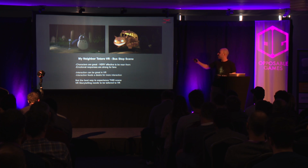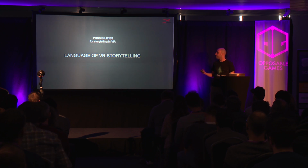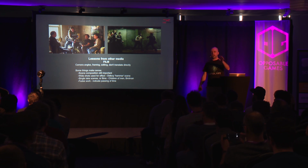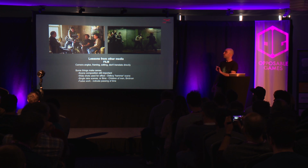Taking a film and just copying it and sticking you in VR, it's not going to work. You have to do it kind of for VR. So, the language of VR storytelling. What can we learn from film? Well, camera angles, the editing and all that sort of stuff. It doesn't translate directly. Some stuff we can do. We can cut, we can fade, some things like that, but they do not translate in the same way. A fade indicates, you know, a passage of time. A shorter fade, like it's a blink, well, that's different again.